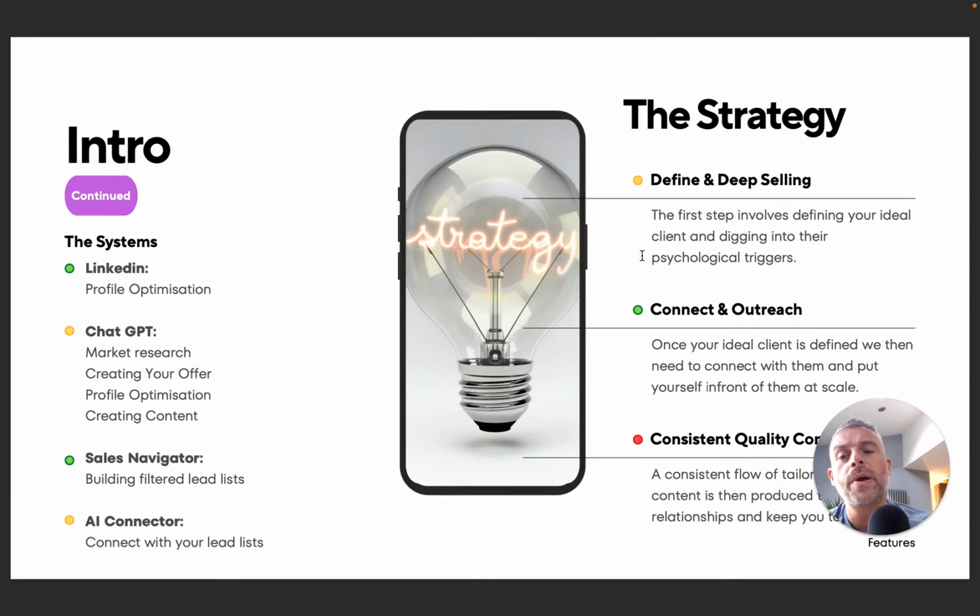So just a bit more of an intro into the actual strategy, how we execute on it and what we use. The system we use is LinkedIn, and we do it off your personal profile. We optimize your LinkedIn around the psychology of your market. We use ChatGPT to help do that market research. We used to get our guys to go out and do surveys and put posts in social media groups, speak to people.